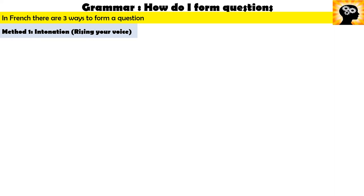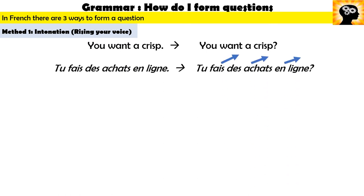All right, so method 1, the easiest way, is intonation, which means raising your voice at the end of a sentence. We do this in English as well, particularly Americans. Have a look at this. So, you want a crisp. That is a statement. That is something you want. But if I said to you, you want a crisp? Suddenly it's a question. See what I've done? Just in changing the tone of my voice and my intonation, I've changed the meaning, and you can do exactly that in French. Tu veux un chip?